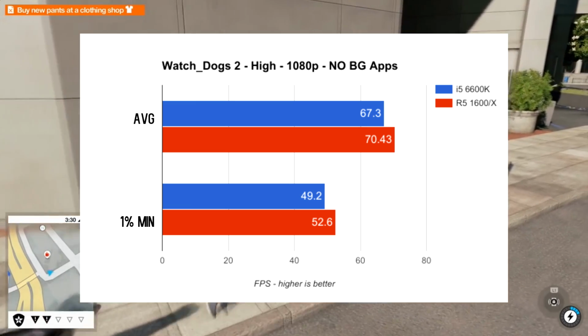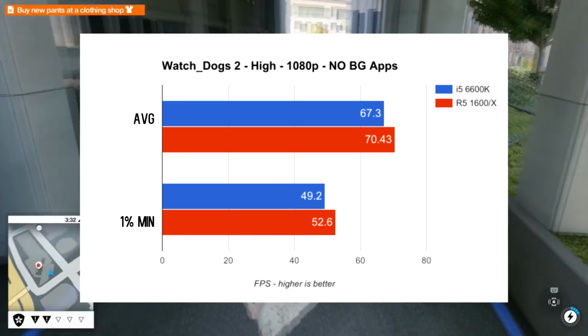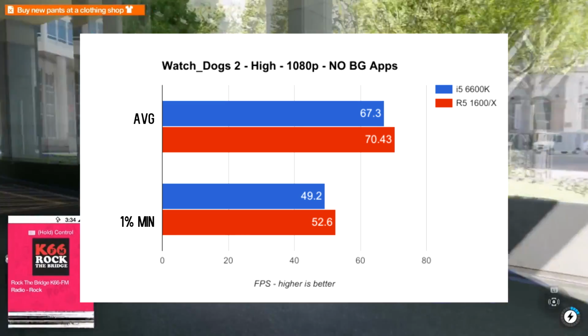Keep in mind that I am benchmarking Watch Dogs 2 before the update that provides a performance boost to Intel processors, so I imagine the gap would close if I ran this test again today. Regardless, keep these scores in mind and then watch what happens when a typical workload is added to the picture.